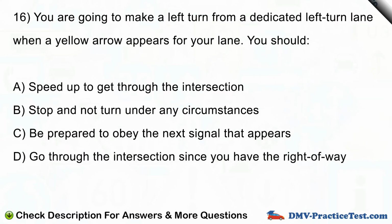Question number 16. You are going to make a left turn from a dedicated left turn lane when a yellow arrow appears for your lane. You should A. Speed up to get through the intersection. B. Stop and not turn under any circumstances. C. Be prepared to obey the next signal that appears. D. Go through the intersection since you have the right of way.